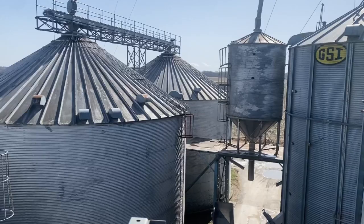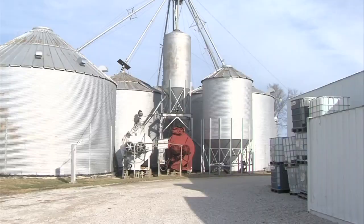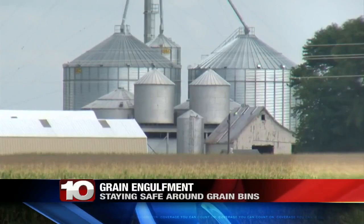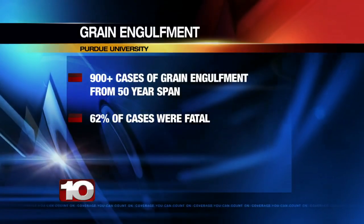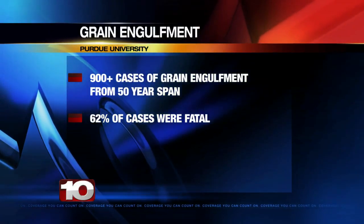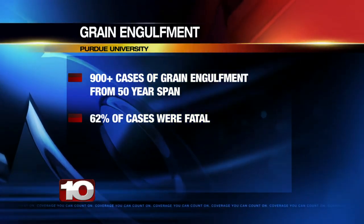Grain bins pose safety concerns. When working in a grain bin, farmers run the risk of grain engulfment. That's what happens when someone quickly sinks into flowing grain, and it takes only 20 seconds for a full-grown person to become fully submerged. According to Purdue University, more than 900 cases of grain engulfment have been reported over the span of 50 years, and 62% of those cases were fatal.